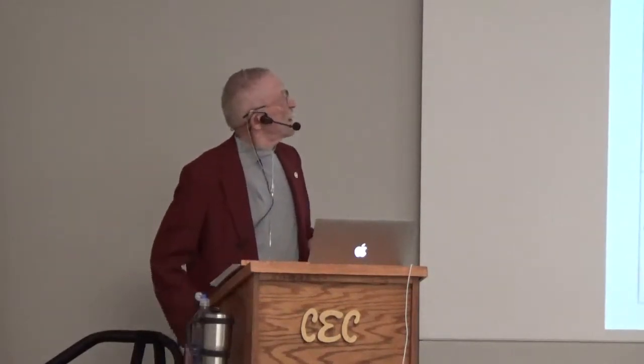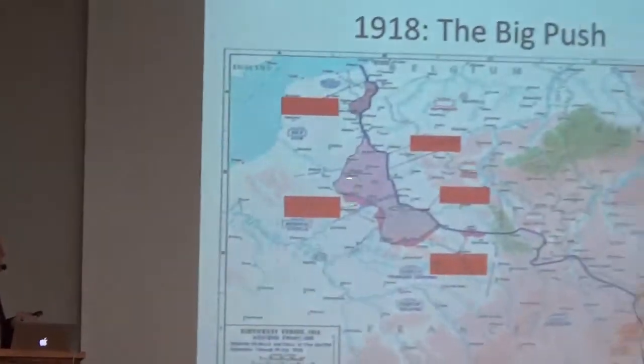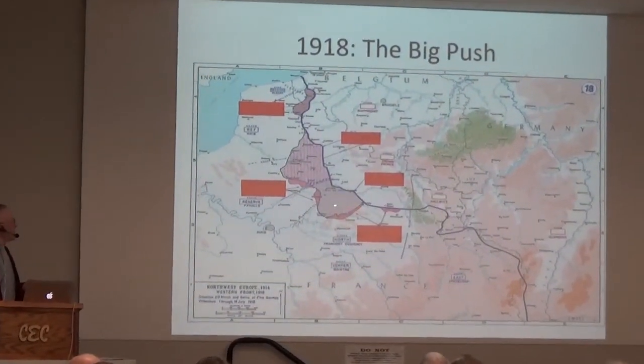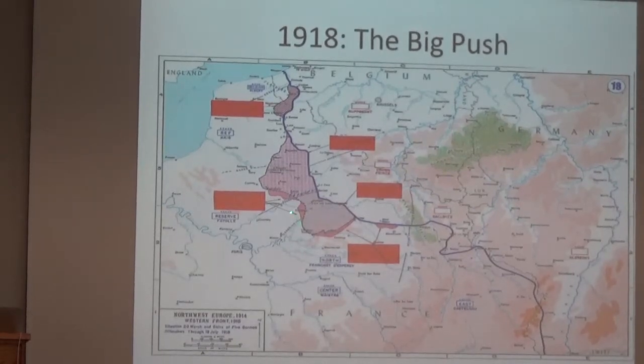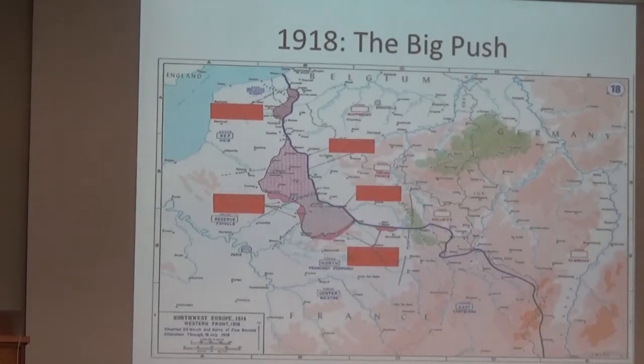And then the Germans began to use what was called the big push. The Germans pushed into the line this far in a huge penetration, starting out in March and gaining their initial offensives. And this shows the situation through the 10th of July of 1918.